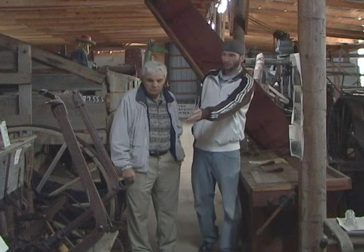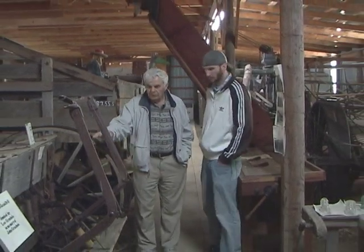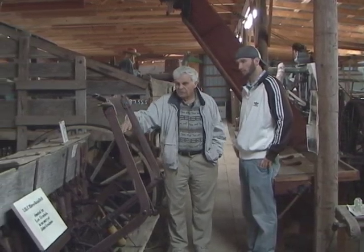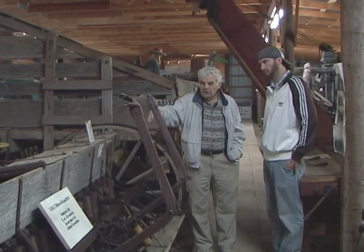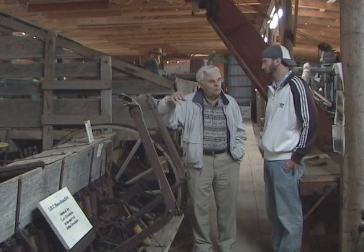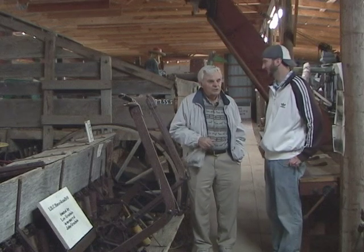And what's this piece of machinery right here? This is one of the earlier drills to seed wheat, and that was pulled with 4 horses. And there's just a little grain box on there. That box would probably hold 3 bushels of wheat. Nowadays they have boxes that hold up to 100 bushels of wheat. Of course, you have those big outfits too.